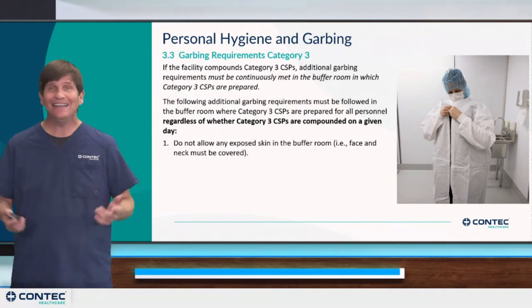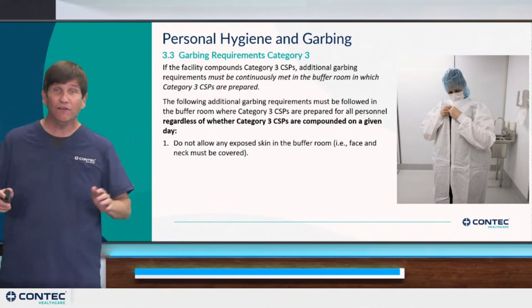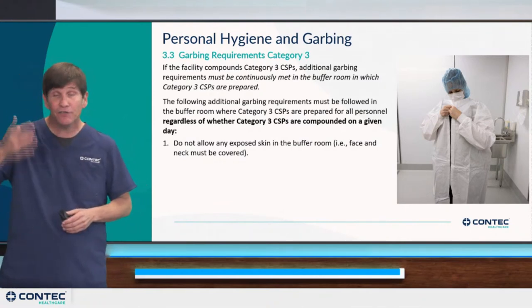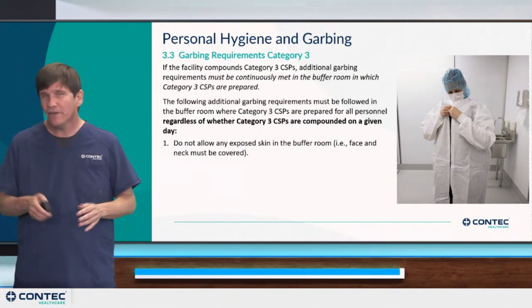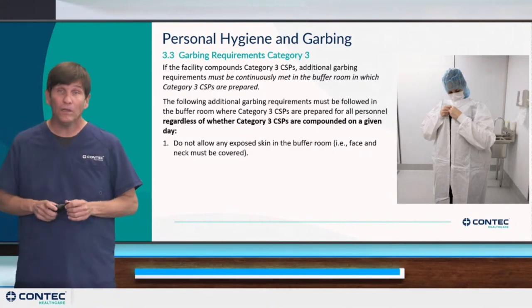First of all, you can't allow any exposed skin whatsoever in the buffer room itself. I just talked a moment ago about not having exposed skin in the ISO 5 primary engineering control. That's category one, two, or three. But for category three, you can't have exposed skin at all in the clean room.